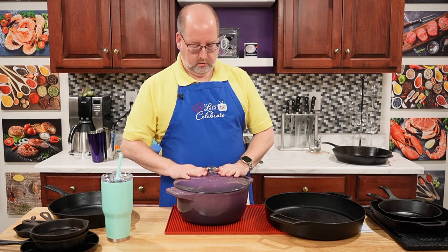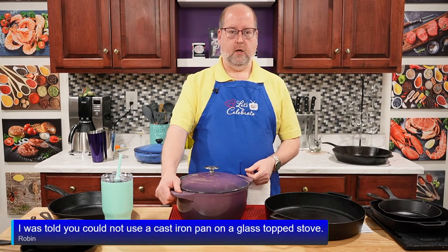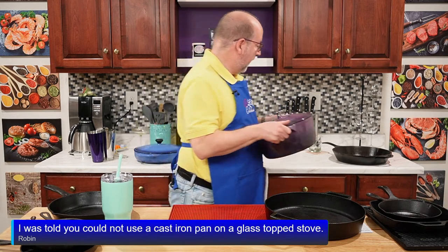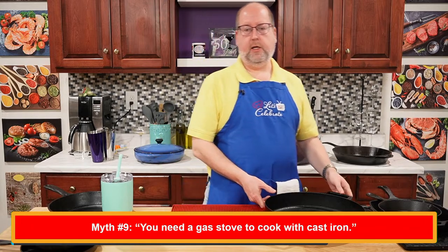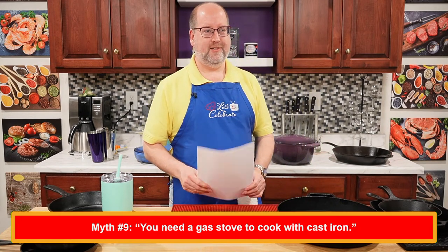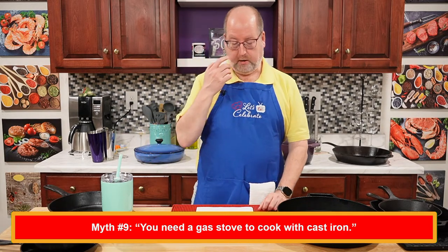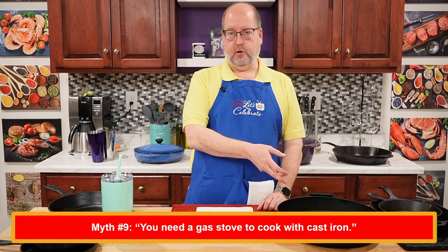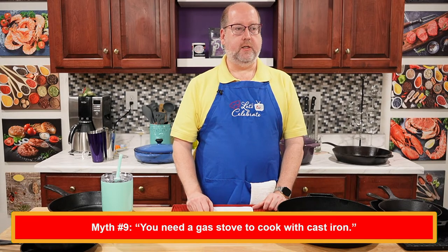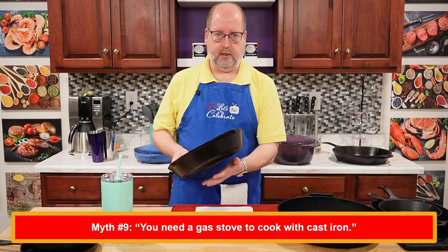Okay, well, this next question leads into our next myth. I was told you cannot use a cast iron pan on a glass-topped stove. Okay, well, you're right, you need a gas stove. That's not really true. Sort of. With glass-topped stoves, there are two reasons why they recommend not. Some of the older stoves, like we had in our old house, we had a very old glass-topped stove, and the fear was that the heat would build up and crack the glass, that this would get too hot.